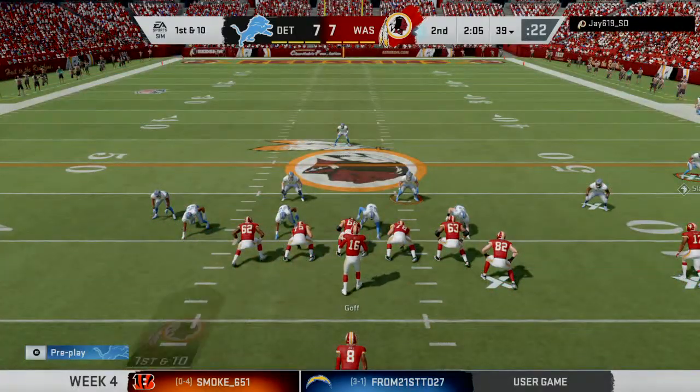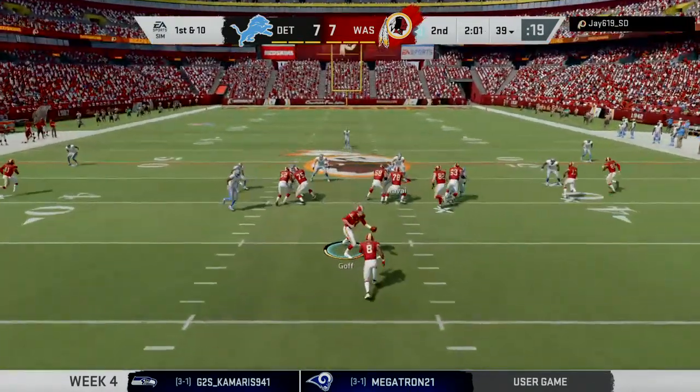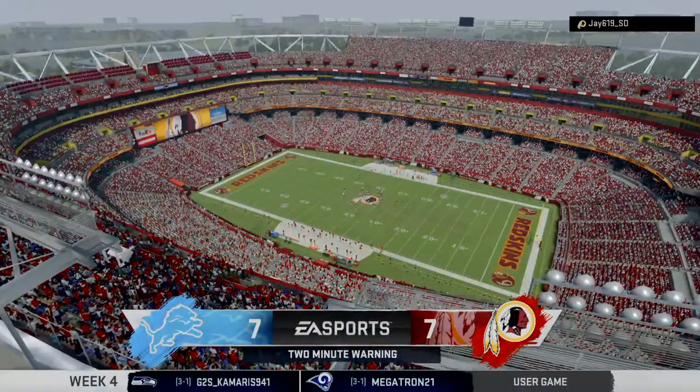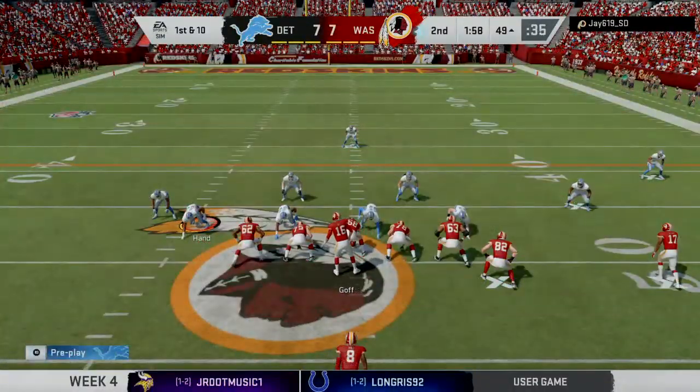So from the 39 now, they'll come up on a 1st and 10. And they'll keep on the ground with Jones. And he'll be taken down, but not before he gets into enemy territory. 1:58 left to play till we hit halftime.